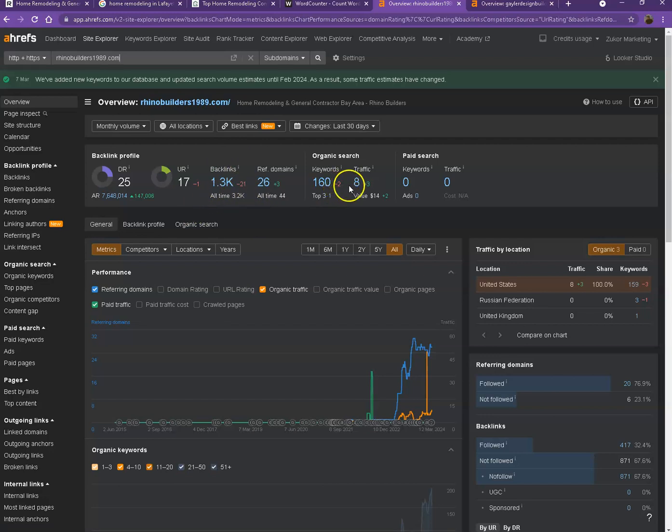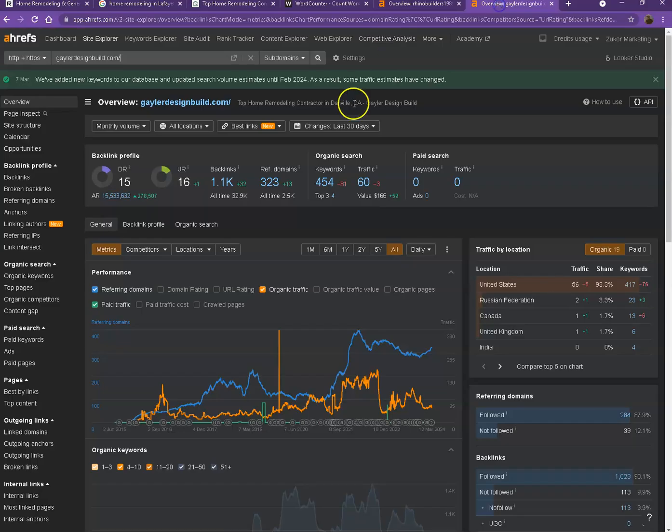And one way for you to get more traffic out of your backlinks is to increase the number of your referring domains. Same goes with the keywords. So let's go ahead and take a look at your competitor's website as well.